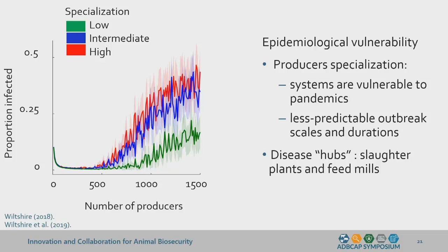And then the other important finding from Serge is that slaughter plants and feed mills can really be hubs. Or if you want to think about them as super spreaders, there is another fancy word for this idea of hubs and weak points in the network. And then, okay. If you have a question, I'll wait to hear. Okay, sounds awesome.